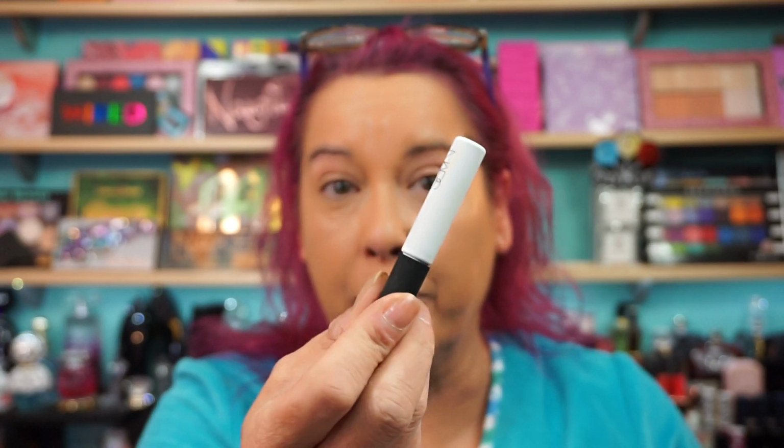Foundation and concealer, not really eye primers. In a pinch, yes, I've left it on, absolutely. Eye primer, NARS.